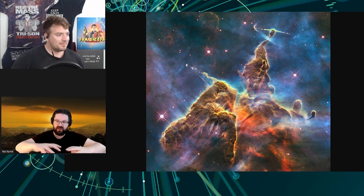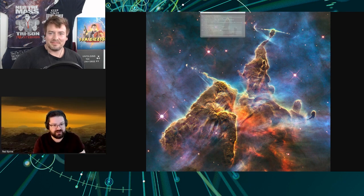But then you get the images from Webb, and suddenly what might look like a fairly thick, opaque wall of dust, you realize is much more tenuous. It's got much more structure. You see way more smaller stars, smaller features. You see these cavities, these bubbles of air. Oh, well, air is the wrong word. You see cavities where dust is relatively absent because it's either blown away by stellar wind or it's been accreted into a young star, because this is essentially a stellar nursery.